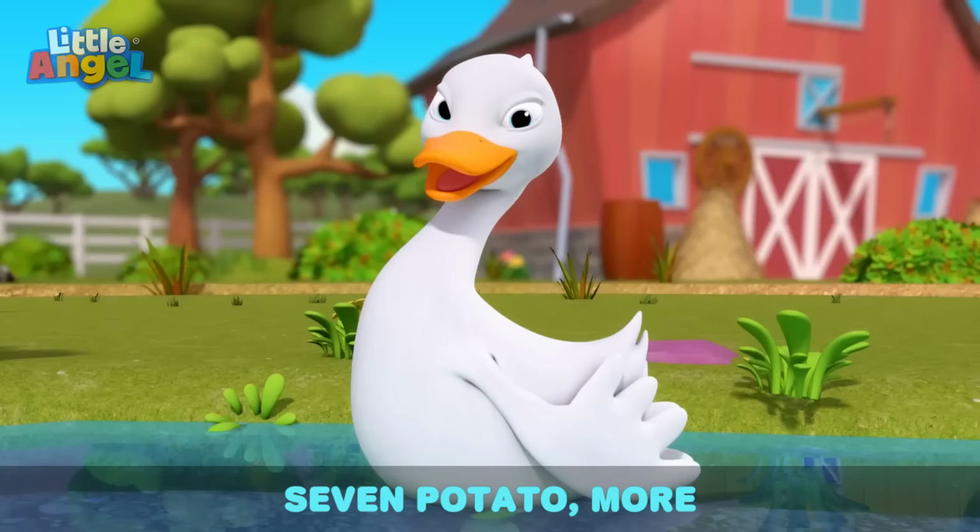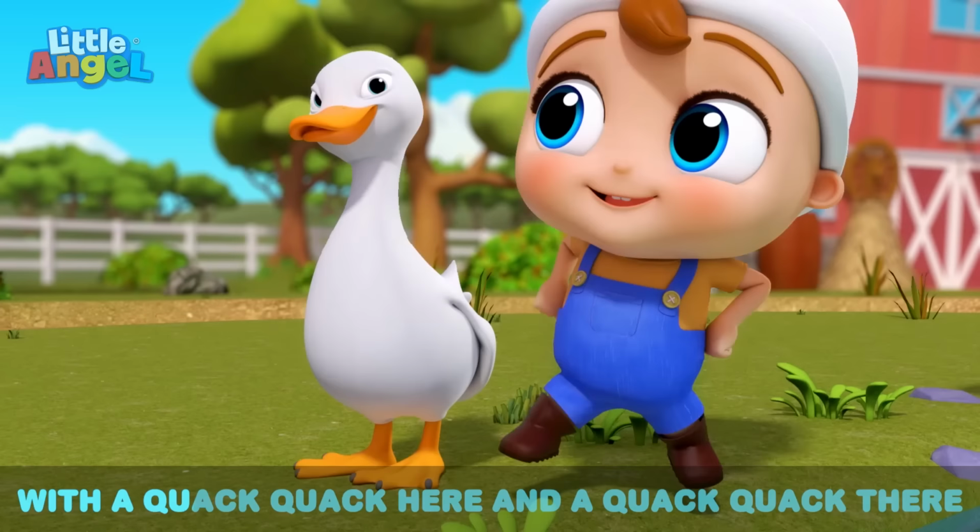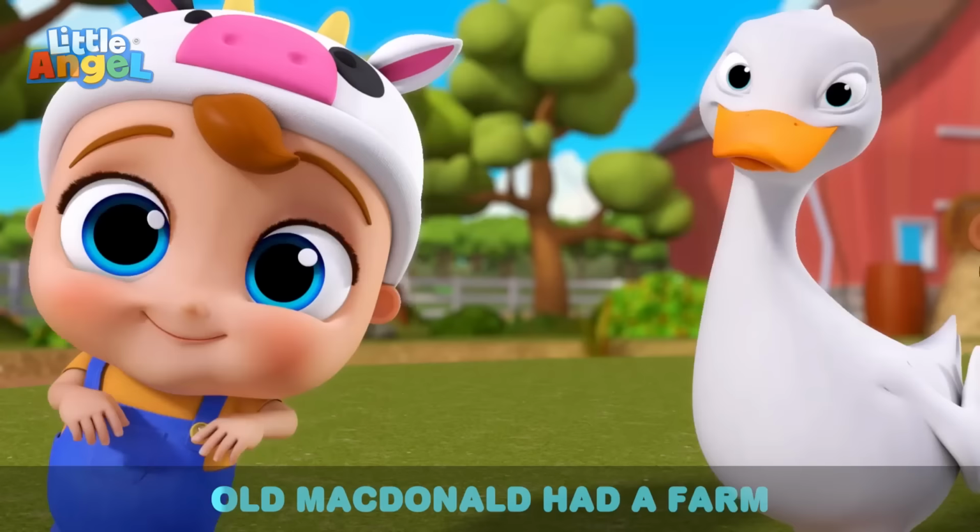Old MacDonald had a farm, E-I-E-I-O. And on that farm he had a duck, E-I-E-I-O. With a quack quack here and a quack quack there. Here a quack, there a quack, everywhere a quack quack. Old MacDonald had a farm, E-I-E-I-O.